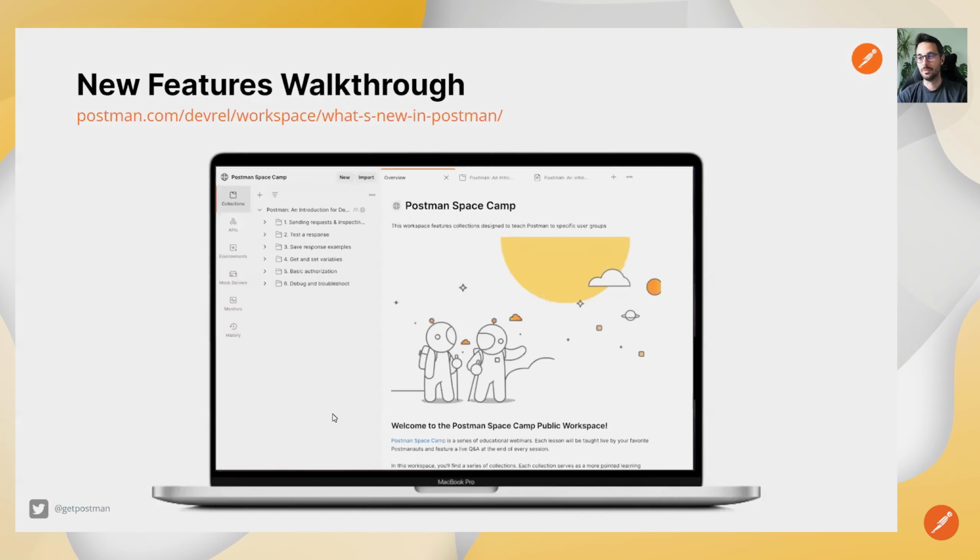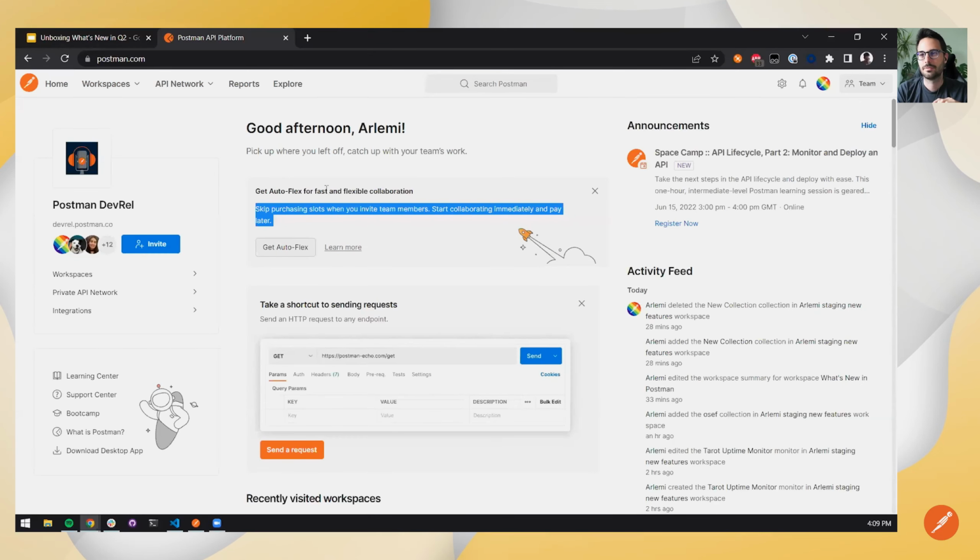Cool. So if that's all good, I'd say we get started with the new features walkthrough. As I mentioned, it's going to be a walkthrough, so there's a bit of a story behind it. Some features are not going to be new, but I'll sprinkle a bit of new features here and there, and I'm going to call them out. I'm not expecting you to just figure out, oh, this is new, or this is not new, because some of the stuff that I'm going to show may be new to you, but hasn't been released in the last couple of quarters. So let's start with Postman.